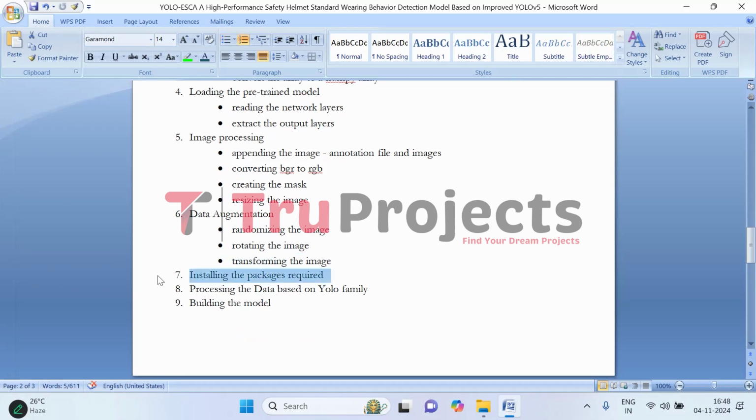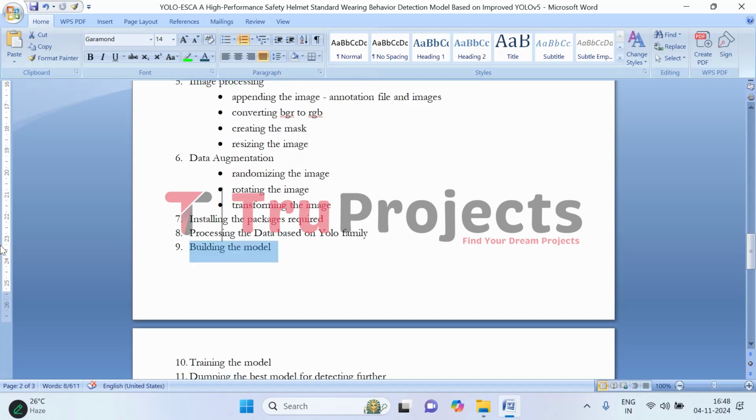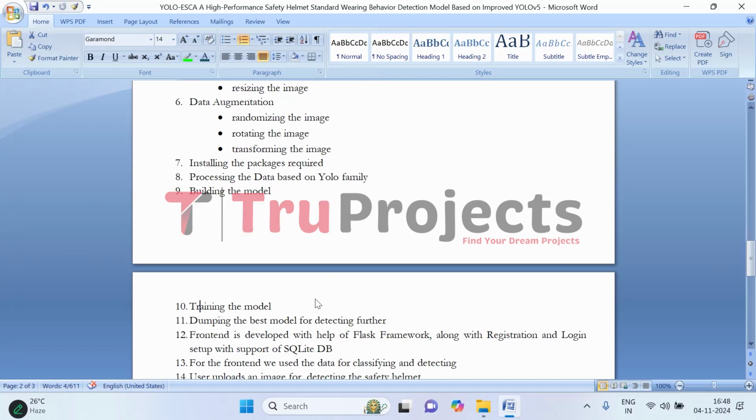And then we ensure that all the necessary libraries and dependencies are installed and configured for the project. This involves preparing the data specifically for using the YOLO models, which may include formatting annotations and adjusting image data accordingly. In the next step, the architecture of the YOLO model is constructed and configured based on design parameters for the detection tasks. Then the model is trained using the prepared dataset where it learns to recognize and detect the objects of interest, that is, safety helmets, by adjusting its internal weights based on the training data.